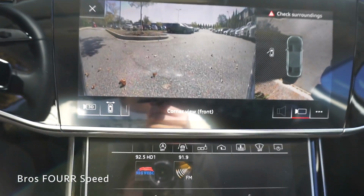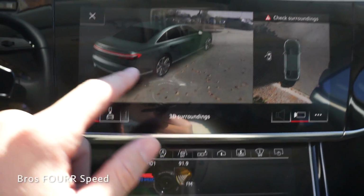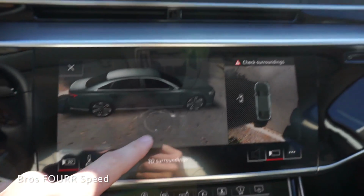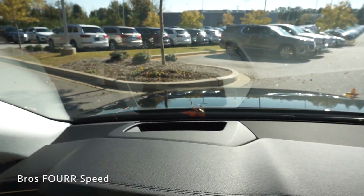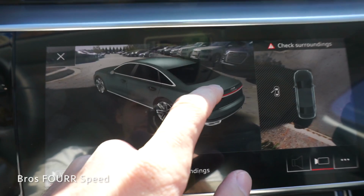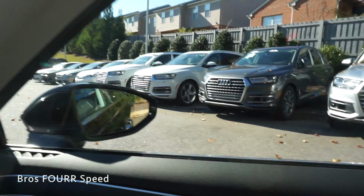You have your camera settings, so we can push on that and look at your top view. You can actually scroll around the entire car too. So if you can see, there's a curb right on the front side here. That is that curb right there. This is completely accurate. There's a silver Audi, a gray Audi, and a white Audi.